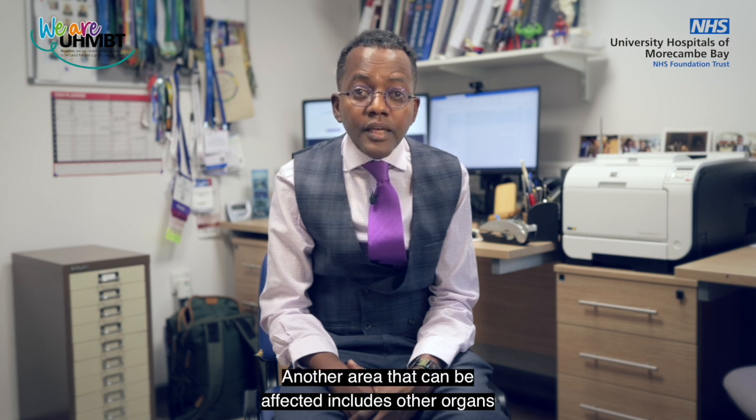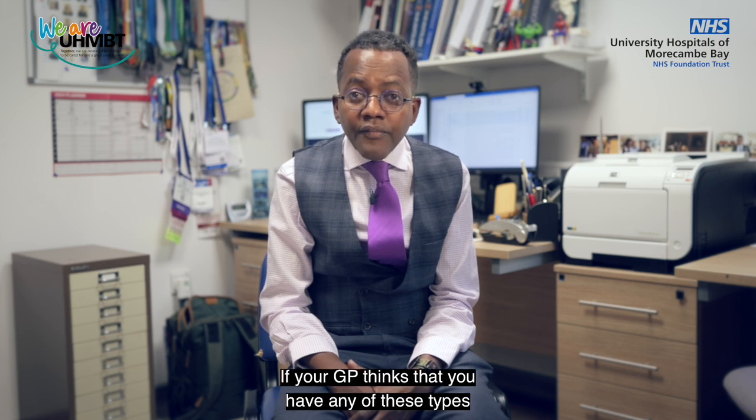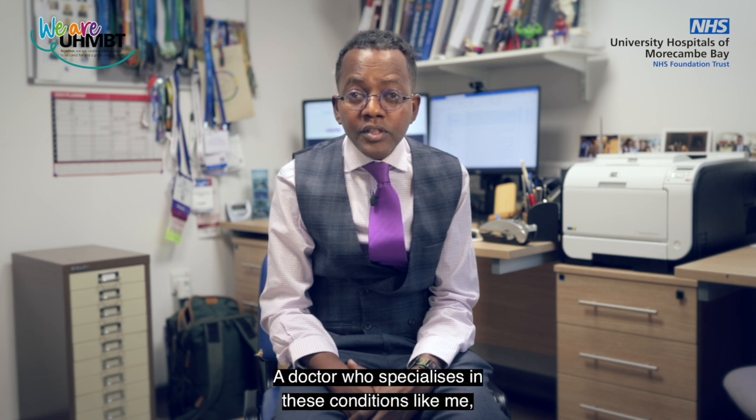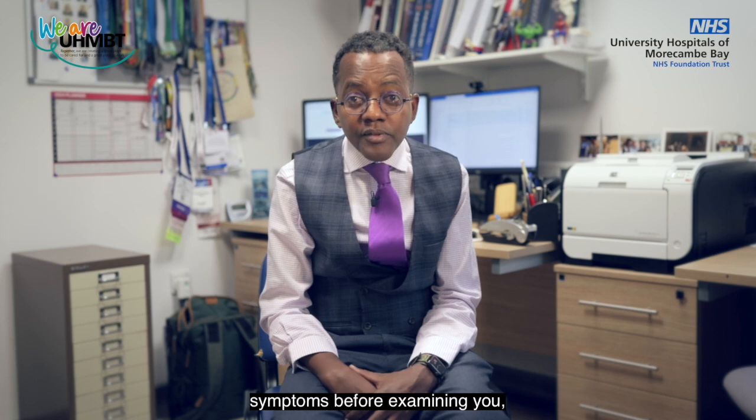Another area that can be affected includes other organs, and you need to talk to your GP. If your GP thinks that you have any of these types of arthritis, they may refer you to a rheumatologist, a doctor who specializes in these conditions. Like me, the rheumatologist will ask questions about your symptoms before examining you.